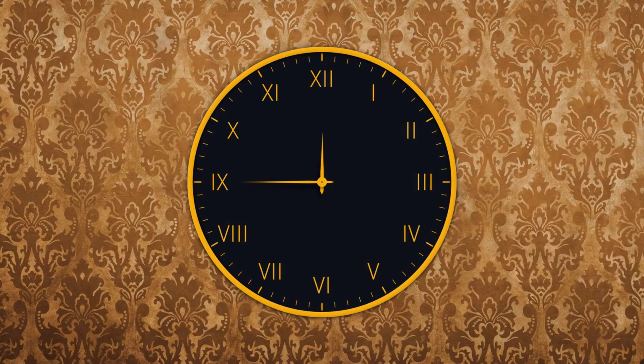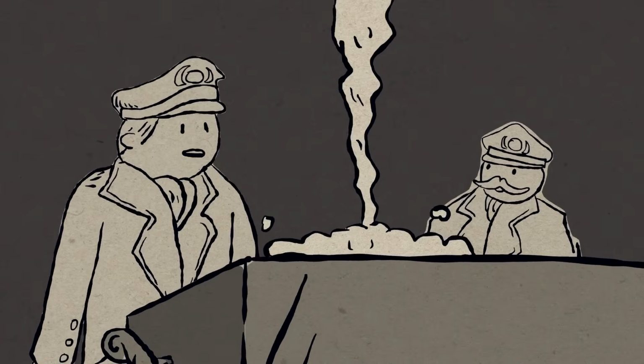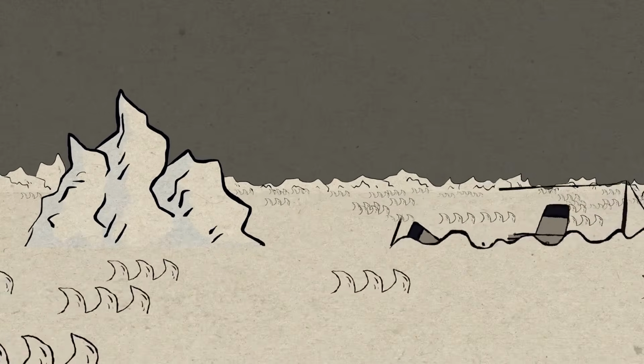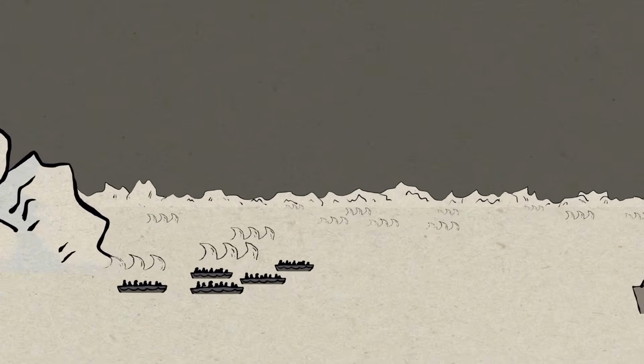At 12:45 a.m., the sinking ship's crew release rockets into the air. These flares are one of the main reasons for the terrible fate of many passengers, but more on that later. 90 minutes later, the Titanic's deck breaks and the ship dives underwater. At 4:10 a.m., the Carpathia finally arrives at the shipwreck location.